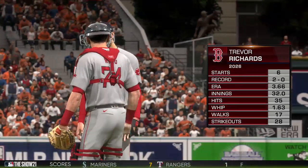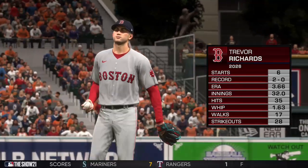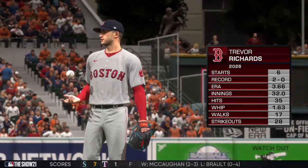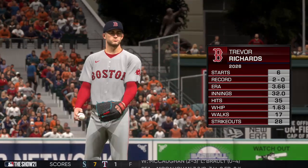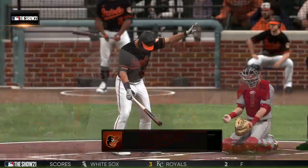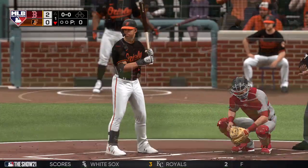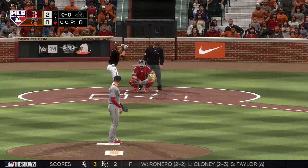Trevor Richards will be on the bump for game 2 of the series. Dan Plesac, what do you got? Hey, this guy has really struggled coming into this game, right? The league is hitting just under .300 against this guy, and that's something he really needs to improve on. And it'll be interesting to see if that trend continues in this start here.